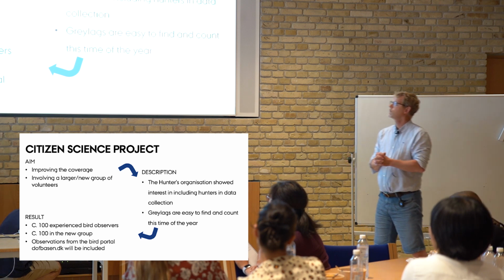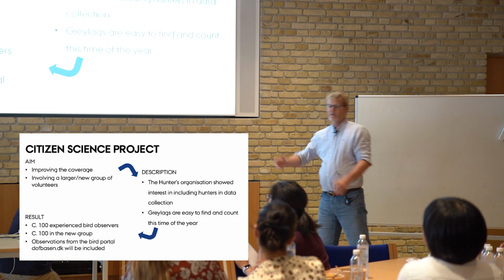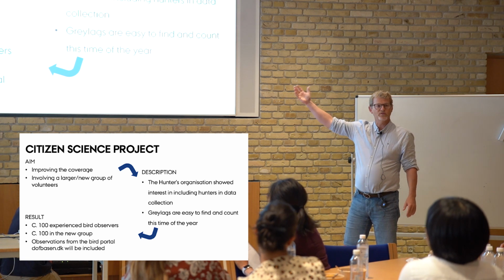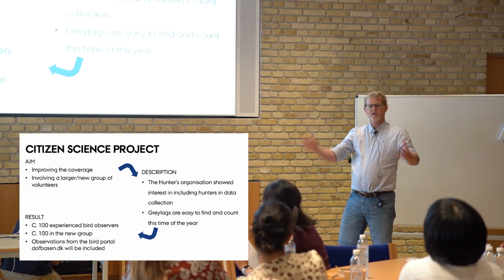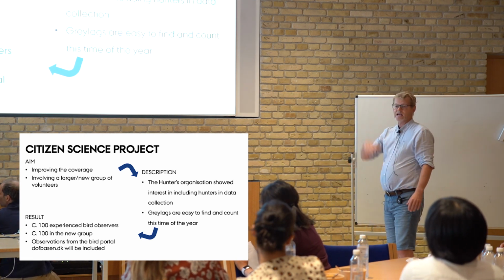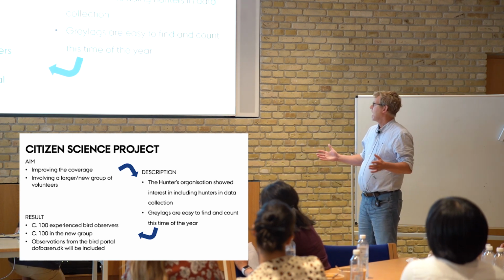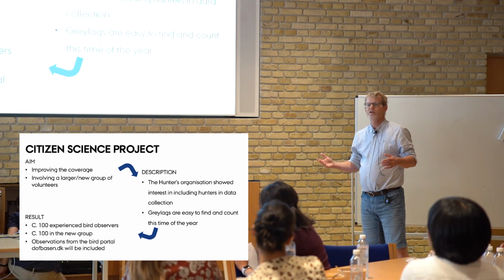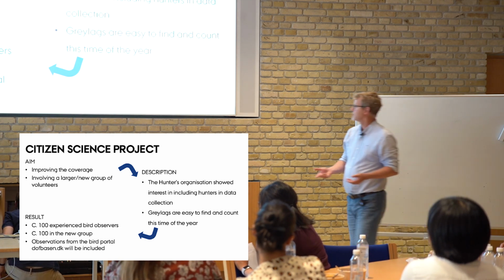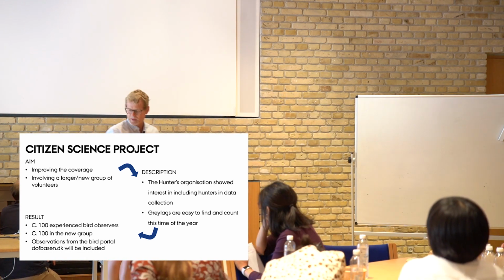So the aim here was to improve the coverage and involve a large new group of volunteers. And the lucky part of it was that the hunters' organization was very interested in involving their hunters. So we had a new group to take into this work. Greylags are very easy to find, rather easy to count, and at this time of the year, every person who was interested in participating could actually do it. It's not a specialist task.